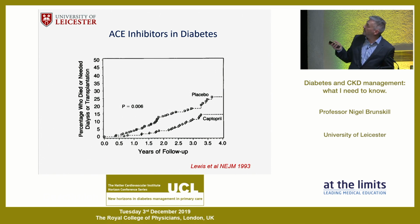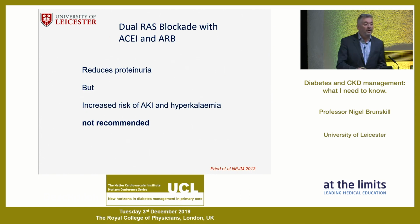So that's ACE inhibitors. What about combining it? If reducing proteinuria is important, which it is, why not give the patients two things to do that? Why not combine the ACE inhibitor and the ARB together? And if you do that, it does reduce proteinuria further, but sadly, it increases the risk of acute kidney injury, and it increases the risk of hyperkalemia and hospitalizations. So the combination of two agents is not recommended. One, yes, two, no.